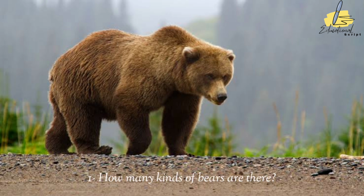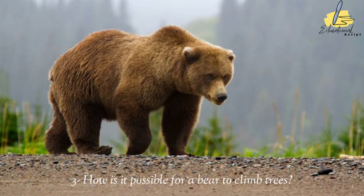Now you have to tell me that. How many kinds of bear are there? Are bears large and powerful animals? How is it possible for a bear to climb trees?